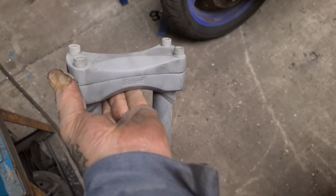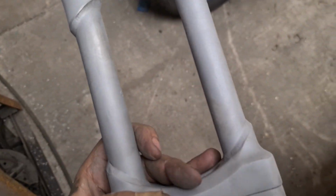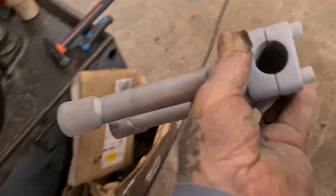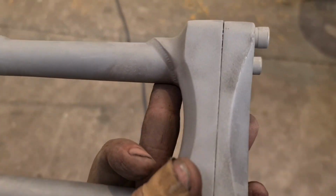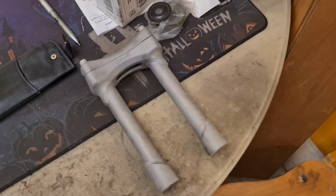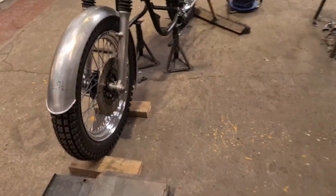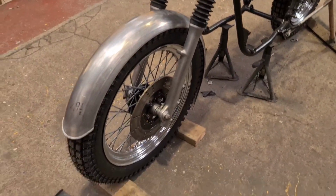And here's Brian's riser block, fresh out of the shop last day. They were shortened 2 inches shorter, was it? Ready for powder coating or whatever he chooses to do with it. I'll give it a nice uniform finish there with a blasting medium. So that's ready for him when he's ready. So now we're on to the front mudguard stays.